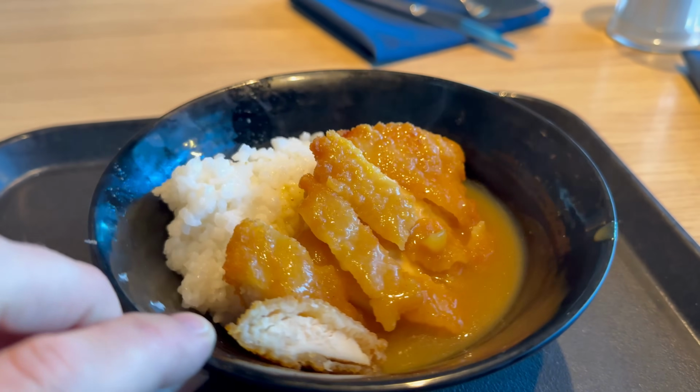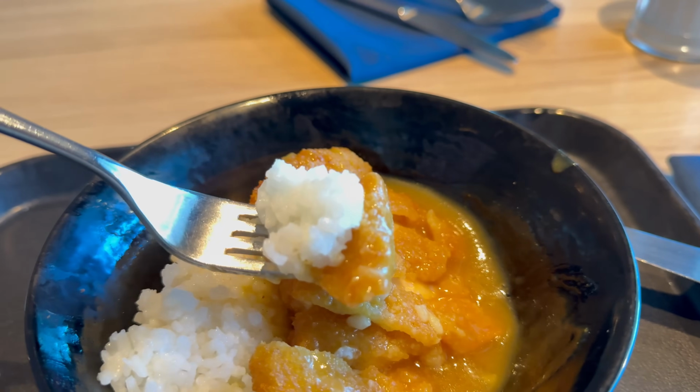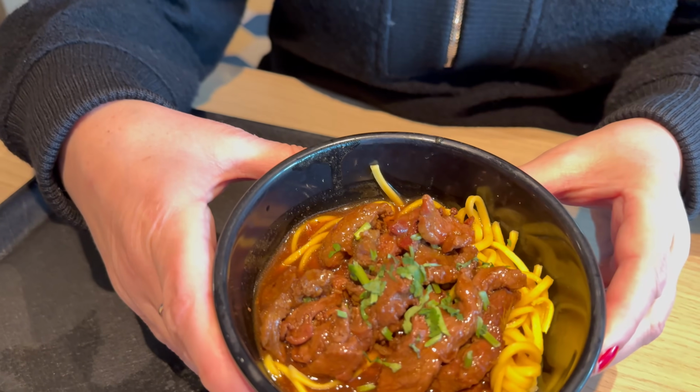Again, really good, quick. You don't have to queue if you get there at midday as well. You pretty much walk straight up. Here's some beef and noodles.